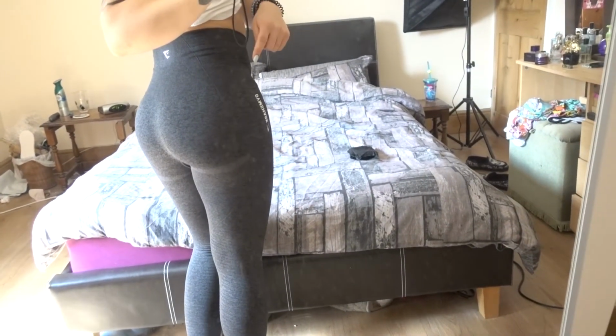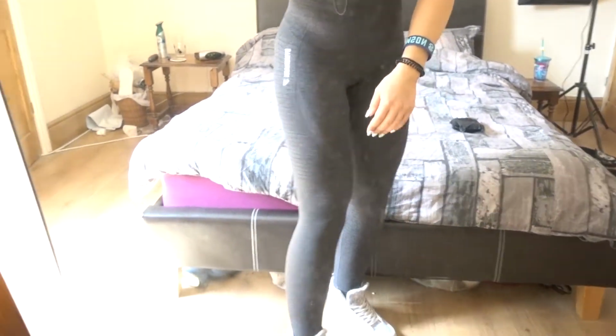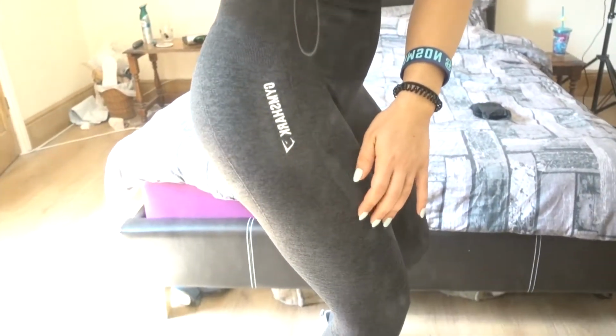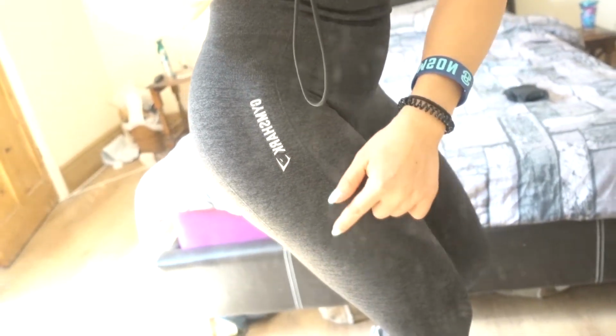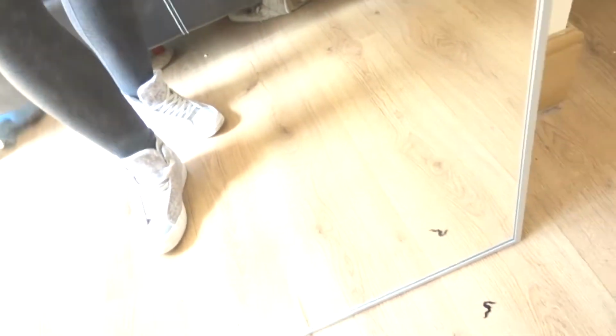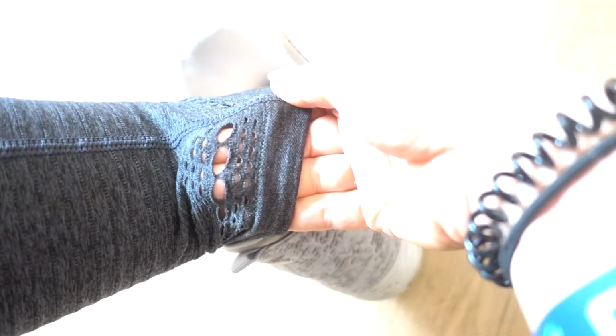So you've got the little detail under the butt and across the quads. I've got some like ribbing. I don't know if you can see that very well. Ribbing down the leg here and down the back of the calves as well. And they've got this really cute detail, which you can't really see on me, unfortunately, because leggings are always just a little bit too long for me because I'm so short. But it's also like cut out detail at the bottom, which is cute.